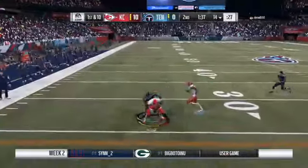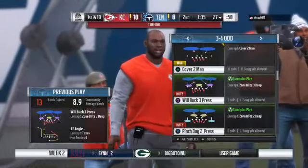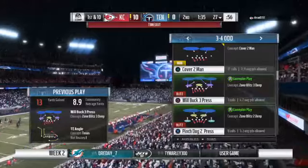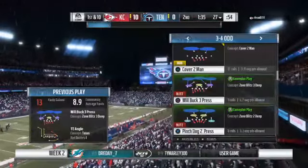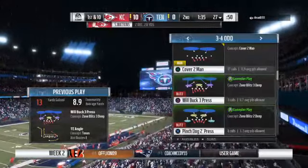And this is caught by Watkins. And he works it across the 25 before being tackled. And now we won't see a play on first down. We're going to get a timeout instead, as they'll get a chance to talk it over after picking up the first down.